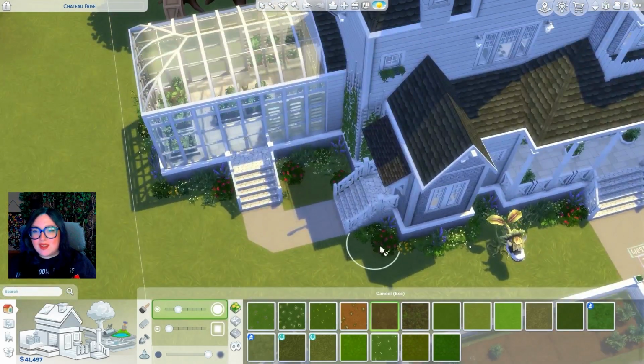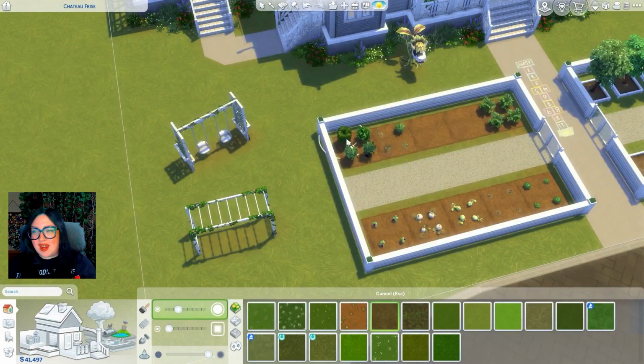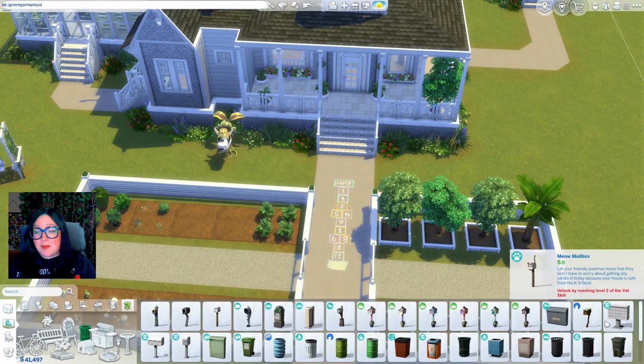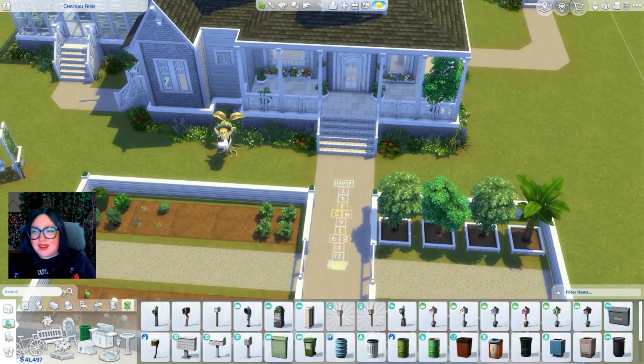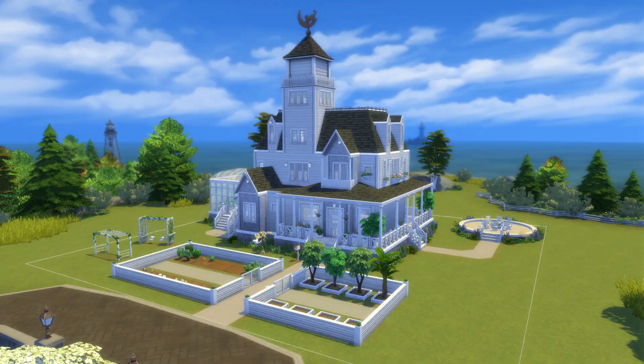We're doing terrain paint now. You can kind of see the landscaping everywhere. Just a little bit to kind of add some depth into the landscaping. As we're finishing up the terrain paint, I realized I didn't have a mailbox yet. So we got a meow box, okay? But I think it's time we jump into the screenshots.